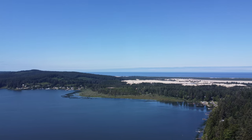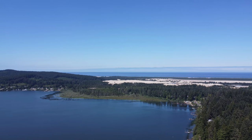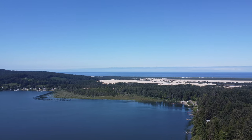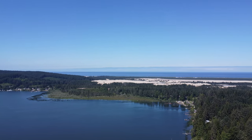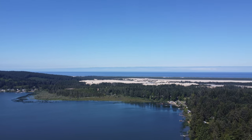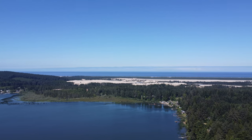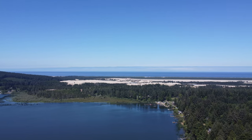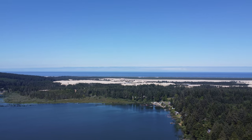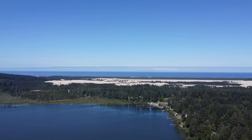So if you want to be by the lake or even on the lake, this is a great place to be. You can kind of start to see the dunes there in the background, and we'll go over that direction over to the other side of 101. We're on the east side of 101 right now. We'll go over to the west side of 101 where the dunes are in just a moment here. One thing you can see up in the corner here of the lake is Darlene's.